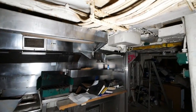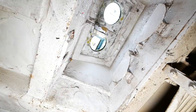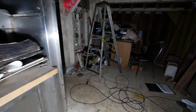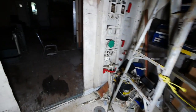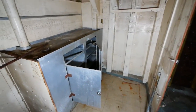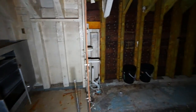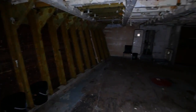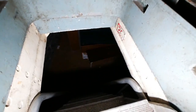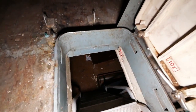Oh, look at that. Oops. That's just me. Oh wow, this is a big room. So cool. I've never been on an abandoned ship this big before. I don't know what's down there, but I think we might check it out.